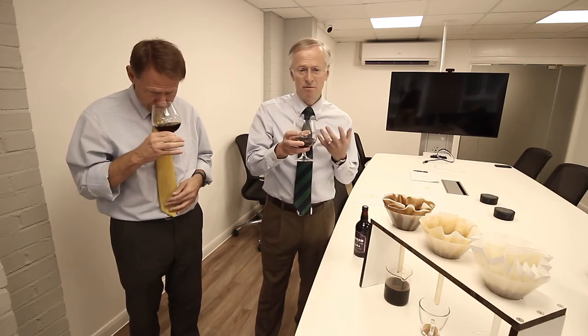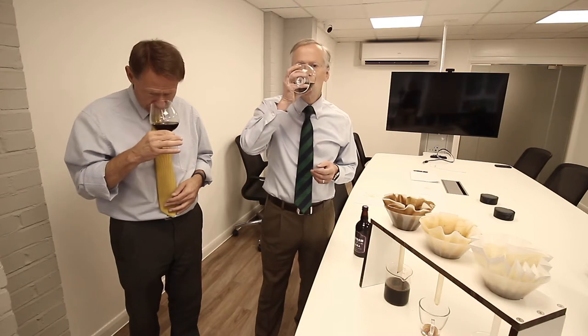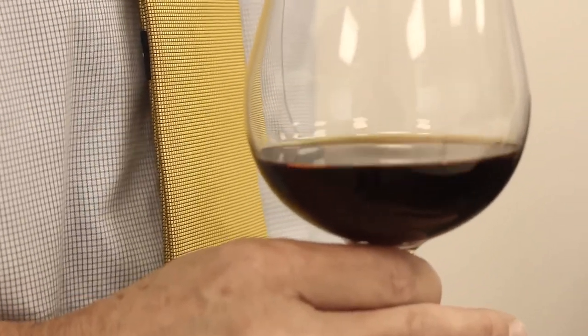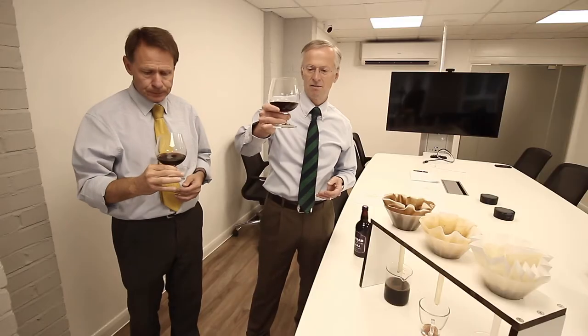So we look at the aroma first, very much in the same way that you would taste a beer. So you look at the aroma, and then from there you will then taste the malt tea that we evaluate. And again, you can see the lovely depth of colour that we have here from the dark crystal malt.